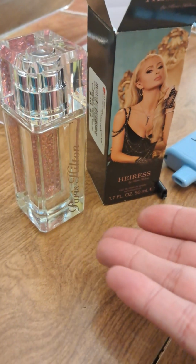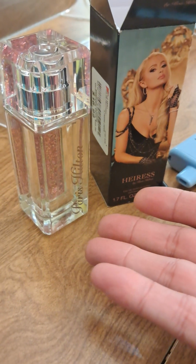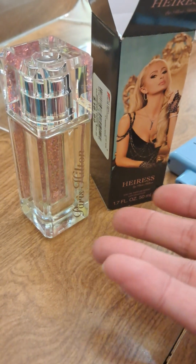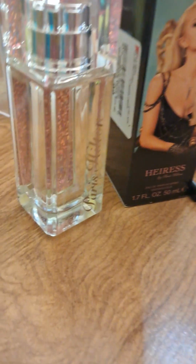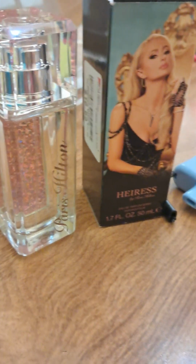But I personally like this. If you want to be a feminine, girly girl, maybe going out somewhere with the 2000s vibe, then I think you could rock some Paris Hilton Heiress.